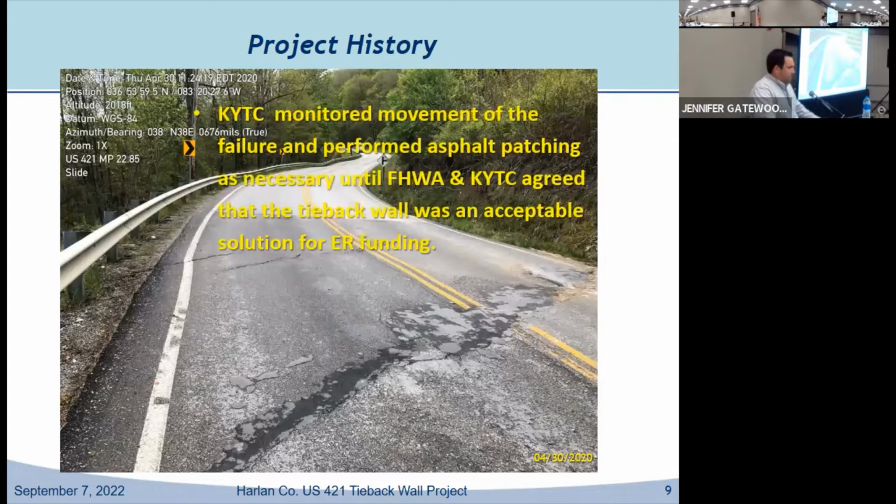So as this happened, KYTC continued to monitor the movement, and they continued to patch this. This is the district maintenance crews. Because, as I mentioned, this pretty well had to stay open. If that meant it needed to be patched twice a week or whatever it took, then they had to just continue to patch it. Of course, it was actively sliding, so it was continuing to need those patches.